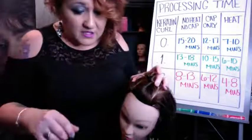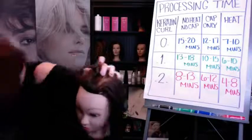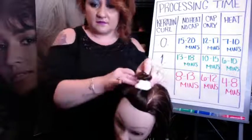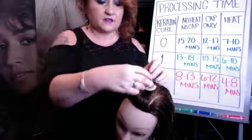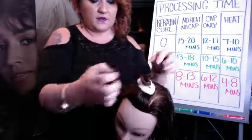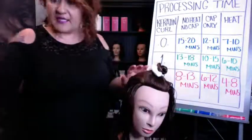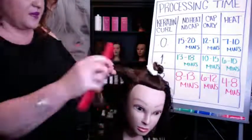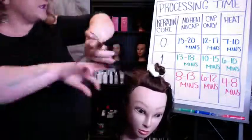So what I have been doing is, let me find my piece of cotton. Take your cotton, wrap it around that knot, take a little rubber band, and put it over that. That way I can hold it in without having to use bobby pins, anything metal, things like that. So I'm going to do one more, show you how it looks wrapped up and show you the end result.